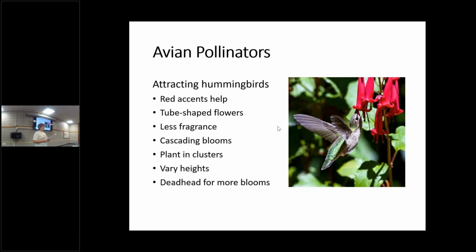They like cascading blooms, something that they can put their head up to drink. Plant in clusters. So don't just plant one plant of something, but plant 3 or 4. And plant in varying heights so that they can go up here and then down here and flip from flower to flower.